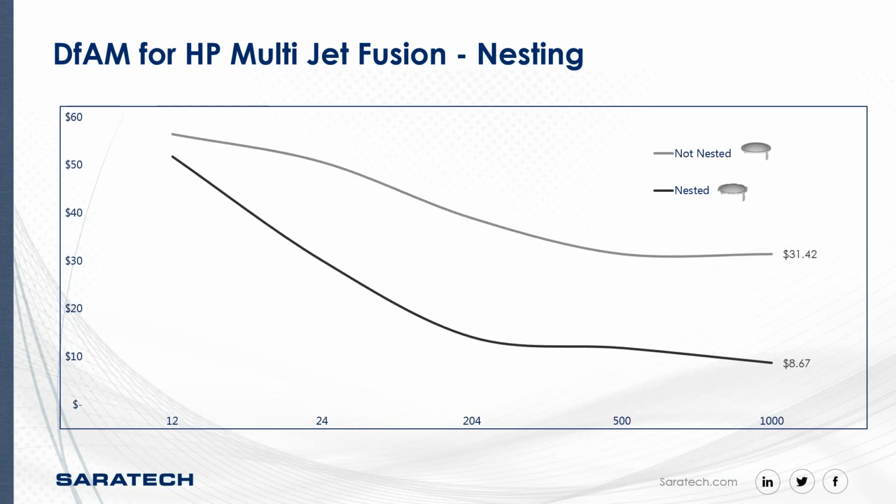So the pricing on this, as you can imagine, if you only print a few of them, the price is going to be much higher because you're not maximizing your full build capacity. But as we scale up, we ran the numbers up to 1,000 here. Without being able to nest these parts very well, the price is a little over $31. Then the small design change drives that price down to just over $8 a part. Again, these are our costs going outward, so internally, you might figure your price a little bit differently. It depends on how you do your cost model.